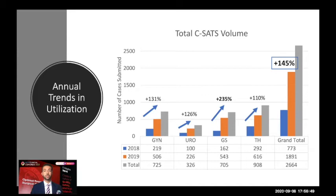This was what we were most interested in seeing, was whether or not voluntary enrollment or utilization of CSATS would continue to rise as surgeons became more aware of the tool. And we saw this across all 4 specialties, with an overall increase of about 145% between 2018 and 2019.